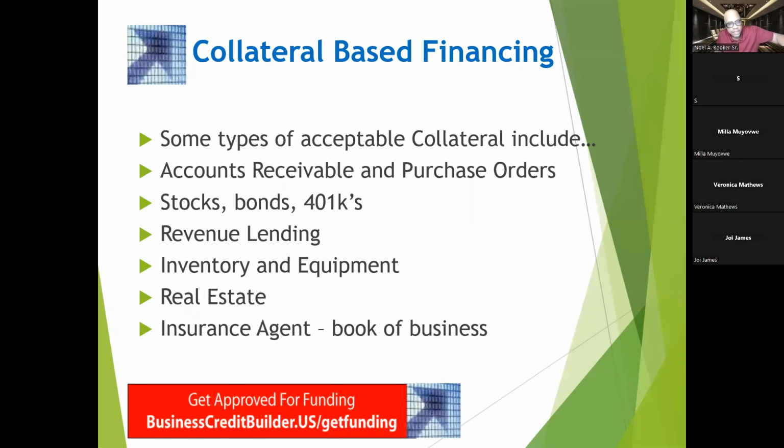Then you got stocks, bonds, 401ks. These type of investments stay intact while you're able to get a business loan on the availability and the value of these type of investments, right? Revenue lending is similar to cash flow lending. Inventory and equipment. So if you got $100,000 worth of inventory equipment, you get a business loan. If you have equity in your home, you can get a business loan, right? There are a lot of different real estate type of funding situations, right?